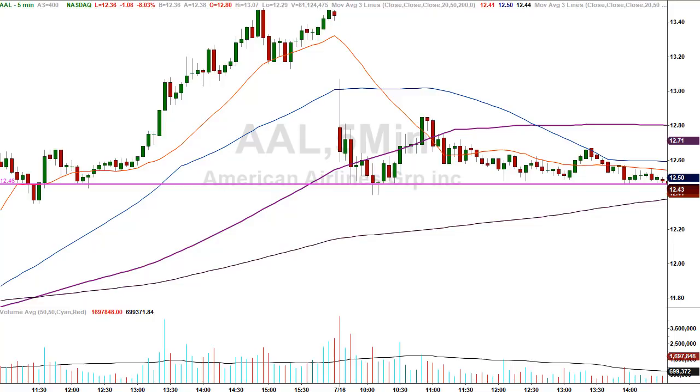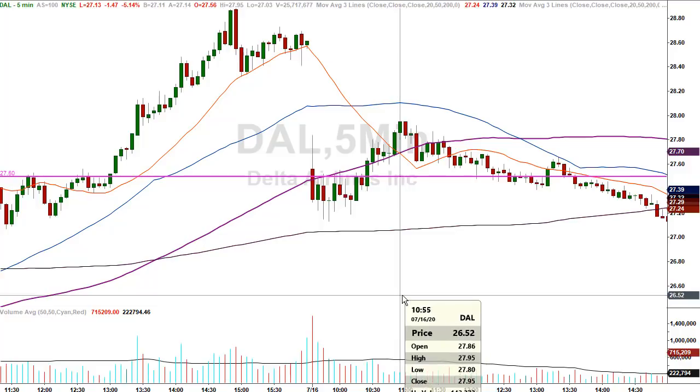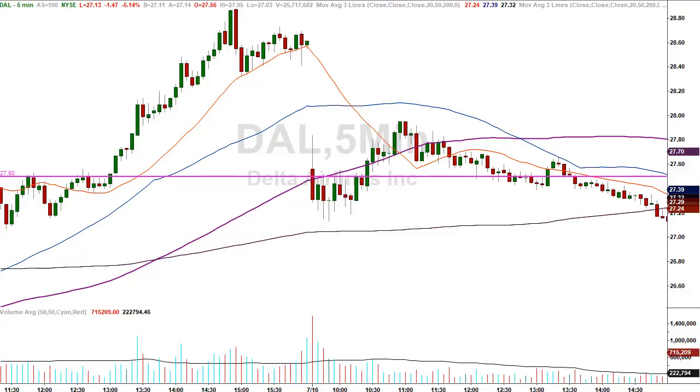Now, this wasn't a tremendous trade. This is what we classify as a base hit. Base hits are good. Base hits put you in the Hall of Fame. You just need a lot of them. They add up. That's why we come every day in uniform, ready to go. Delta looks pretty much like American. Again, not a tremendous trade. What was the high over here? $27.95. Still gave you a base hit. There's nothing wrong with base hits. You can make a living on base hits. Take my word for it.